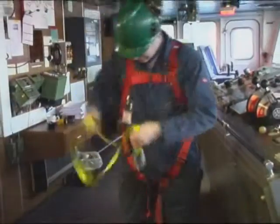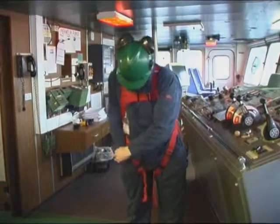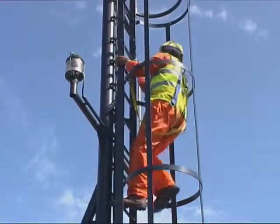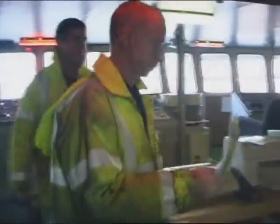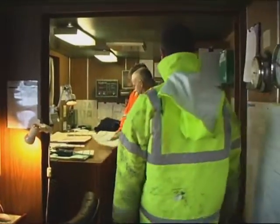When working, always follow the permit to work procedures. Take all precautions and use the personal protective equipment appropriate to the task you're carrying out and as specified on your permit to work. On completion of work, the permit must be returned to the bridge for cancellation.